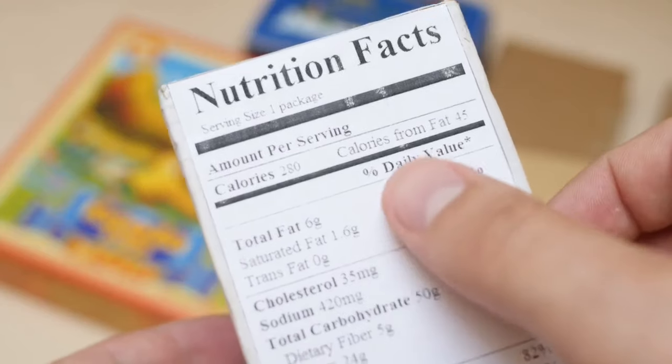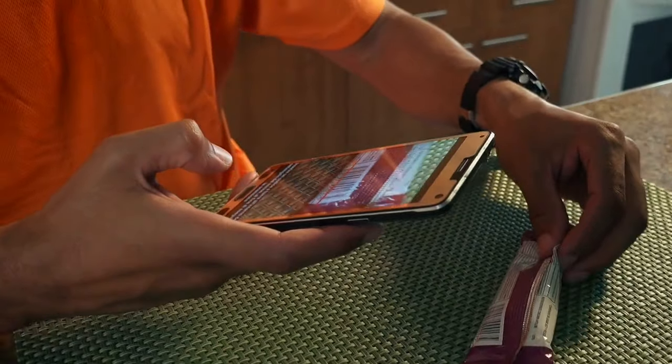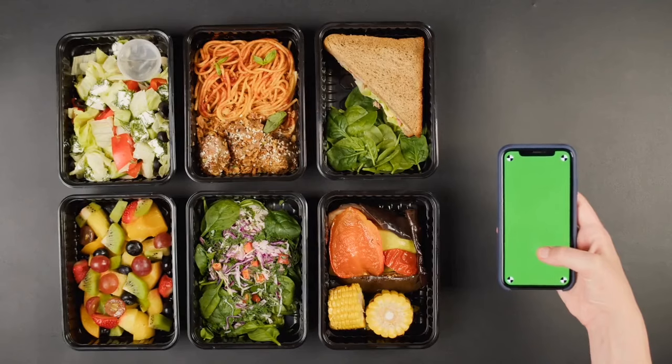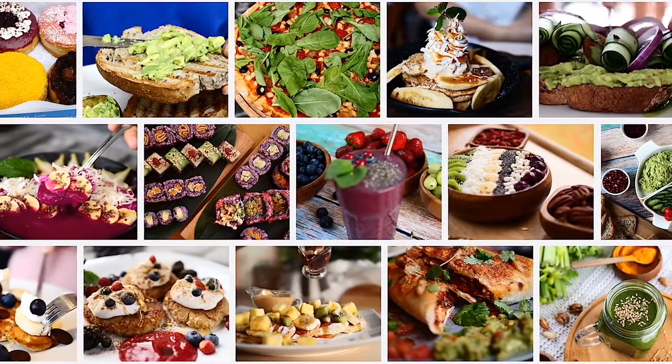MyFitnessPal. If you want to track your calories and nutrition, MyFitnessPal is the perfect app for you. It is a calorie tracking and nutrition app that offers a database of over 11 million foods. You can log your meals, track your exercise, and set goals. With MyFitnessPal, you can make sure you're eating the right foods and living a healthy lifestyle.